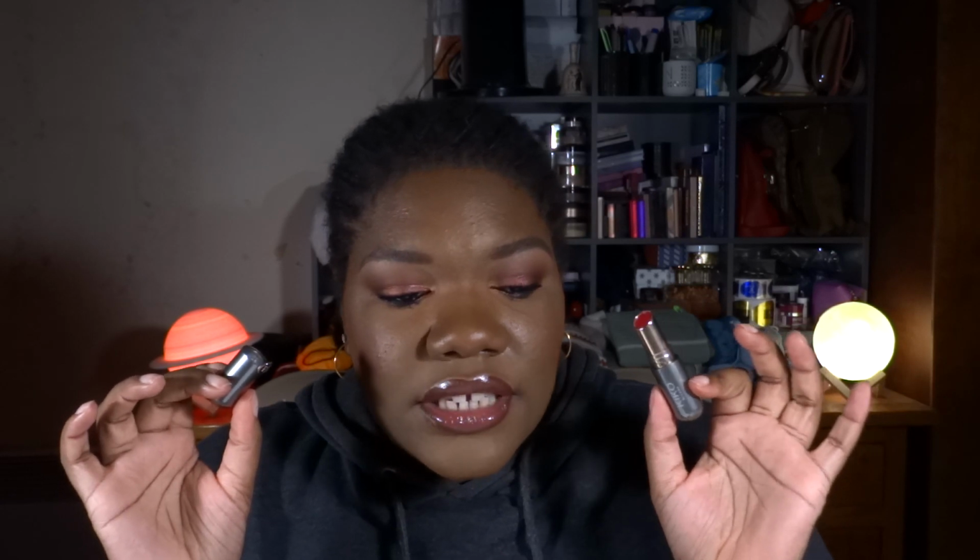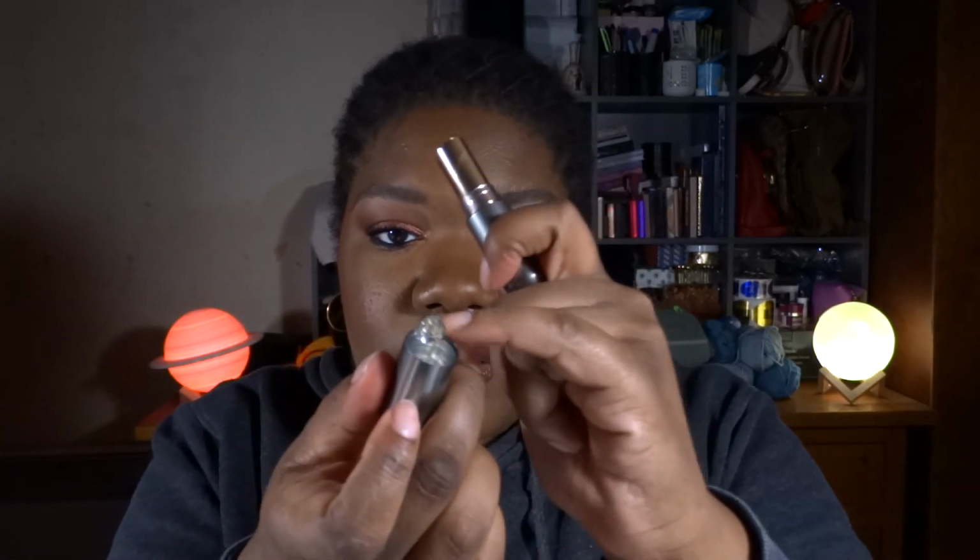When I grabbed it from my drawer, I realized that it was not properly closed. I think I know first of all that they changed the formula. I don't know why. And I know they changed the packaging because you had to line up this piece with this part. If not, that would not close properly, and also what would often happen is that this piece of the cap would just stab the bullet, and it was annoying.